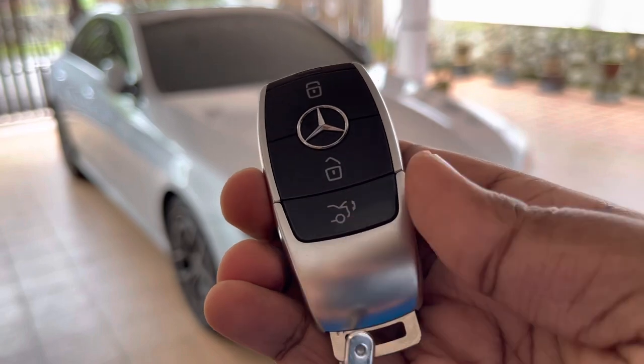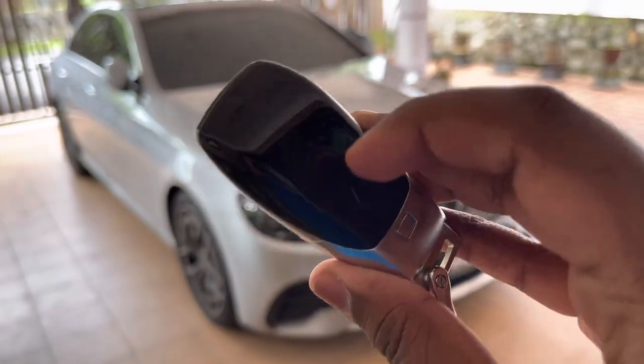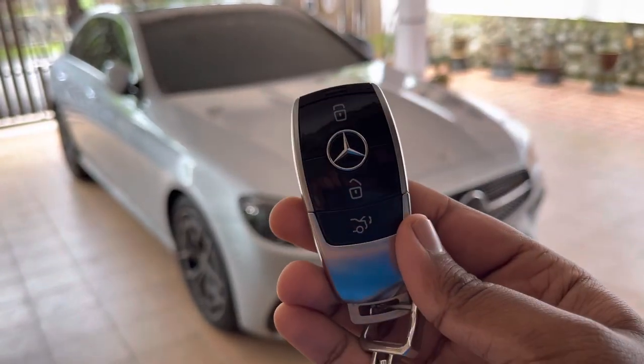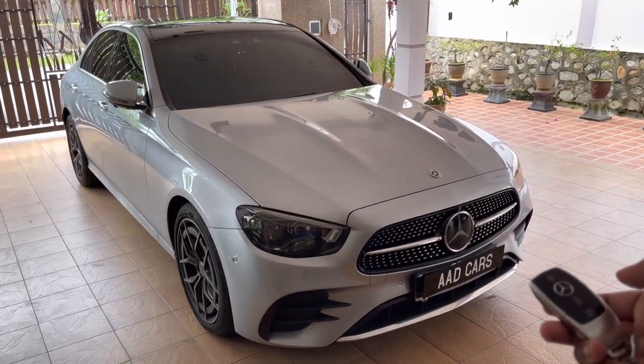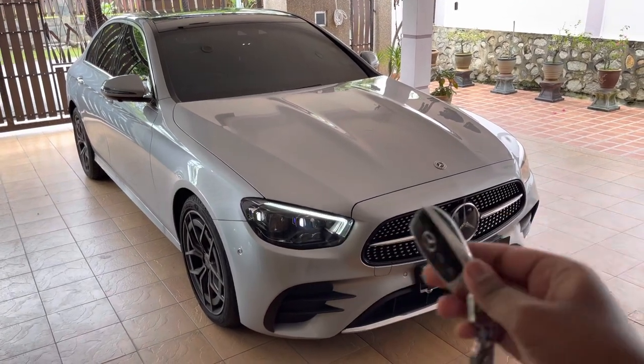This part is finished in this brushed silver finishing. And the back part is finished in gloss black right here. Overall, I really love this design of key fob. Very nice design. So without further ado, let's go ahead and unlock it. As you can see, you get welcome lights as you unlock the car.